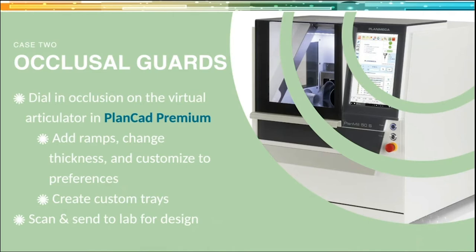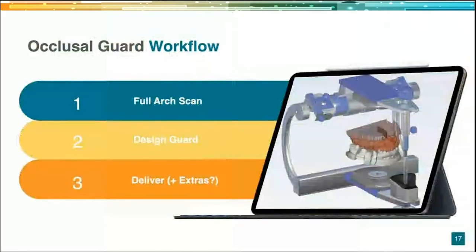If you want to partner with a lab, you can take your scans, send them to the lab for design, and then you can mill it, or you can have them mill it for you. So that workflow again is very assistant driven. You take your full arch scans and your bite. You can design the guard in office in PlaidCAD Premium software, or you can partner with a lab to do that.